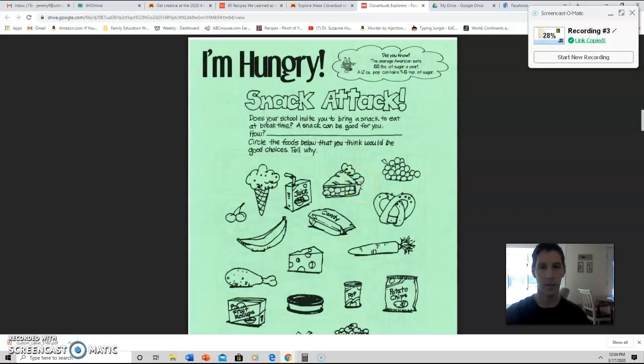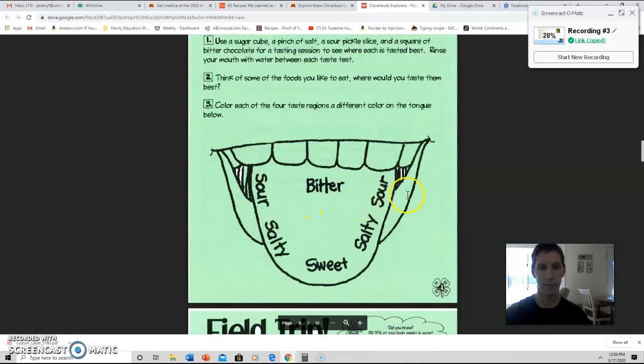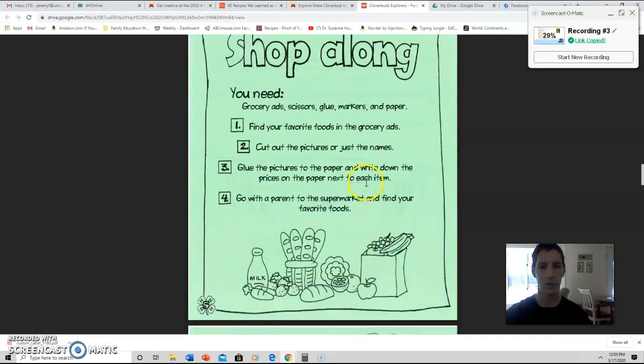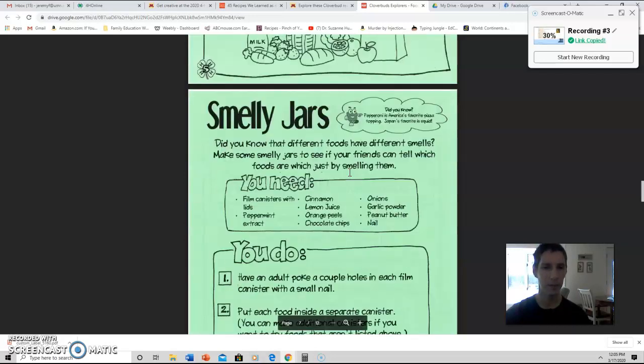There's another little activity here about snacks. But what I love about this, it also talks about the different taste buds we have. So you can find little food items in your house to practice tasting and seeing your taste buds come to life. But then there's also, hey, shop along. Maybe you help guide your kids to think about shopping and how they can help you in thinking through what a shopping list looks like and how you shop responsibly.